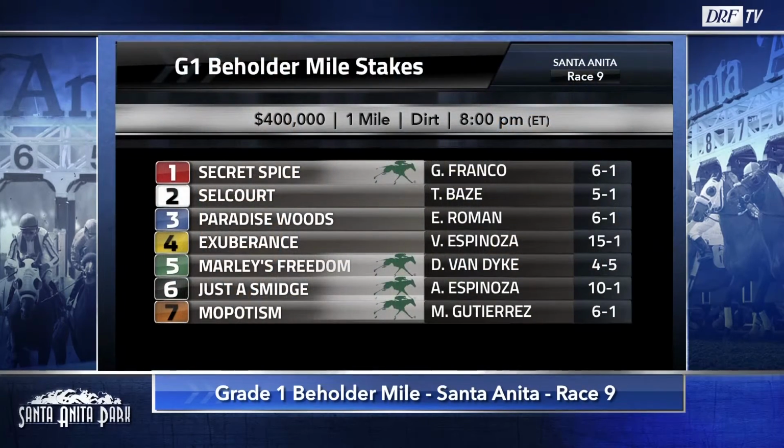Let's meet the fields for the Grade 1 Beholder Mile, and you're going to see several horses that competed in the Grade 2 Santa Monica Stakes on February the 16th. The winner of that race, your 4-5 morning line favorite, the Keeneland graduate, an extremely classy Marleys Freedom. All she's done is win 5 of 6, and you could argue with a better trip, she would have won the Breeders' Cup Filly and Mare Sprint as the favorite.